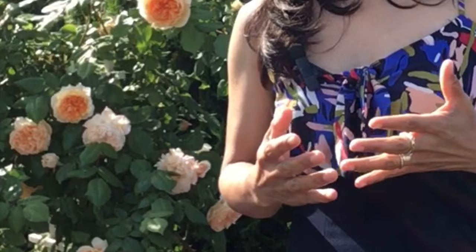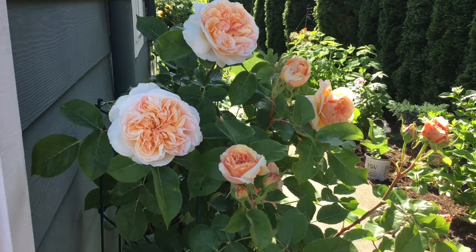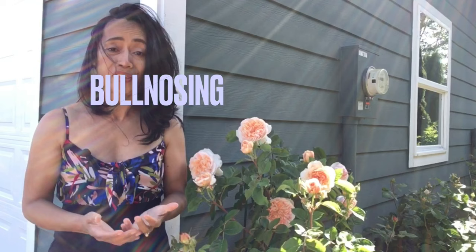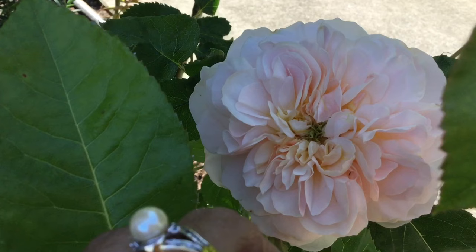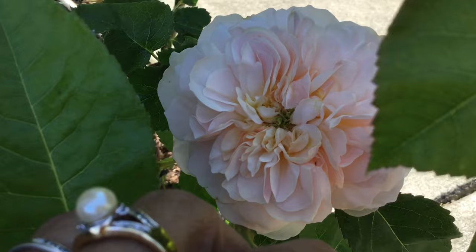I have also noticed some bullnosing in a few of my rose buds. When the weather temperature fluctuates more drastically, like hot and cold, it causes the top of the bud to look distorted, almost like it got eaten by some bugs. Then the middle seems to have an eye button. You know, there's a bit of leafing, which indicates proliferation.